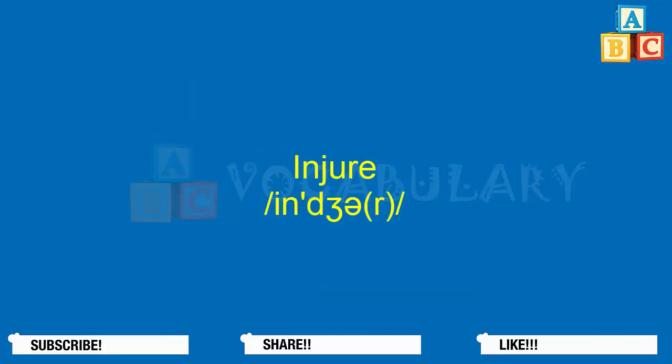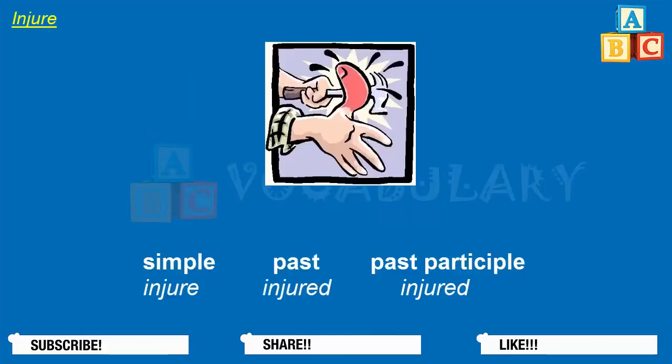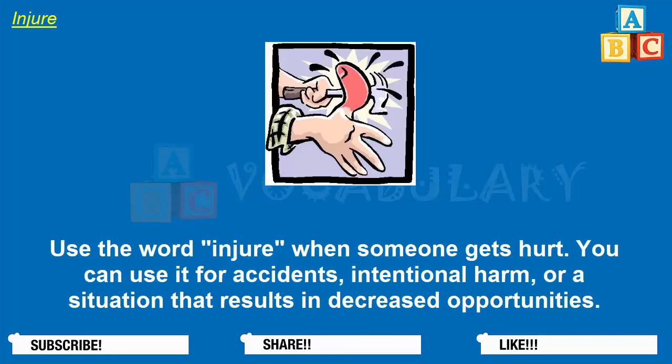Injure. The simple form of this verb is injure. Past tense is injured. The past participle is injured. Use the word injure when someone gets hurt. You can use it for accidents, intentional harm, or a situation that results in decreased opportunities.